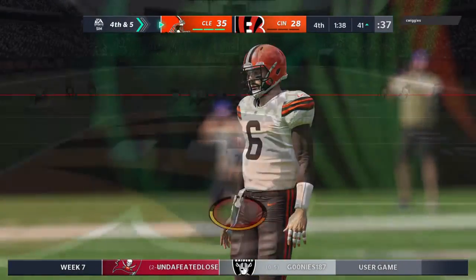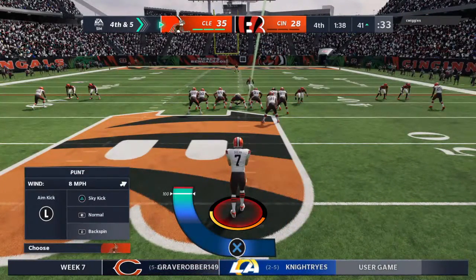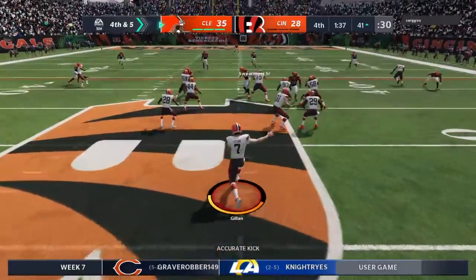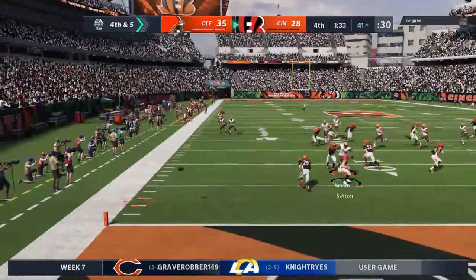Receiver coaches preach to their guys all the time. Separation, that's what's going to make the play successful. That time there was very little, and I think they were actually fortunate that it was only knocked away and not intercepted. Now on 4th down, the punt team is sending this one away.